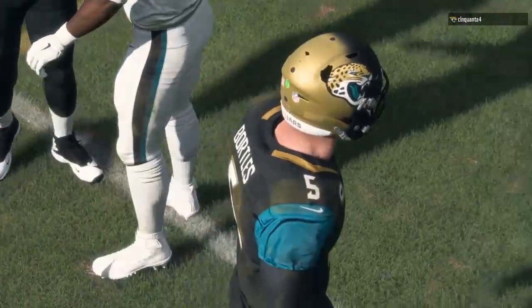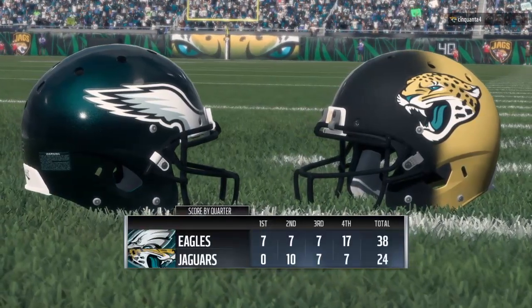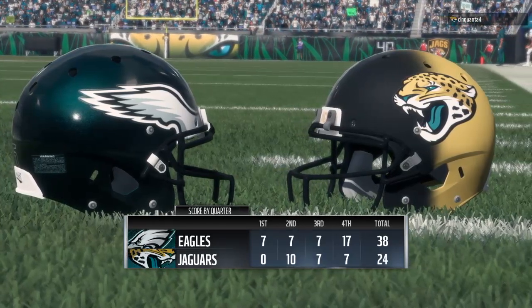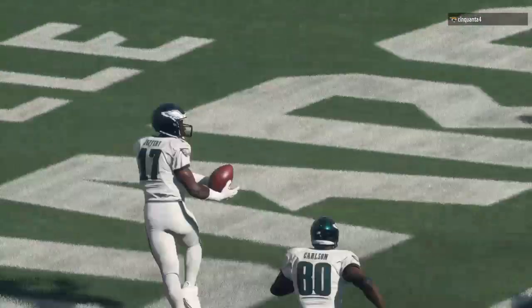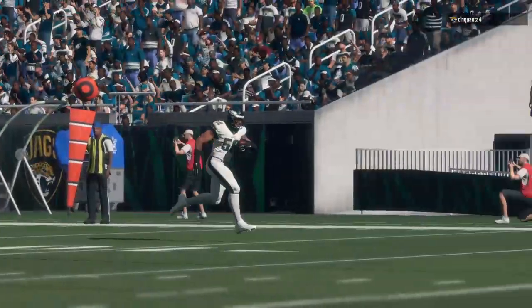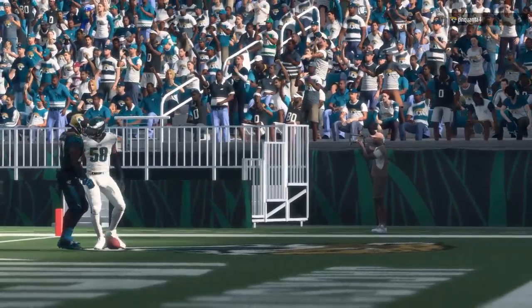So for Philadelphia, it's a rare bright spot in what's been a tough season as they move to 2-7 now on the year. And they'll return home next week to take on the New Orleans Saints. Meanwhile, for Jacksonville, their season is on life support somewhat now at 3-6. And they will get a home date next week as they will take on the Dallas Cowboys.